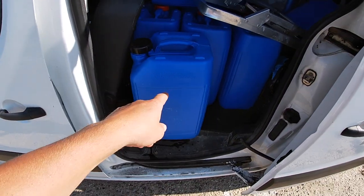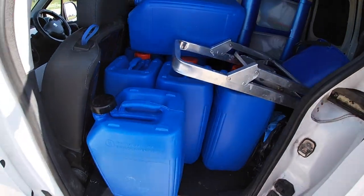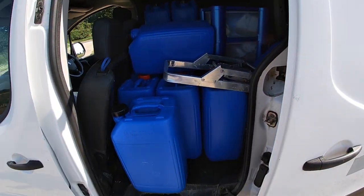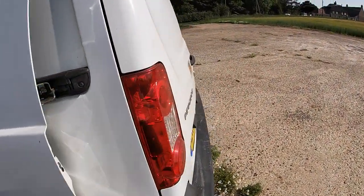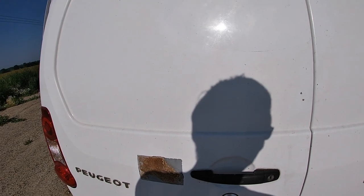Steps, these are all obviously the 25 litre drums that I use for pure water. I don't know, there's a dozen or so in there, I think, of what I've been using. We are fully out, so we do need to get some more. But yeah, in the back is the same sort of scenario.